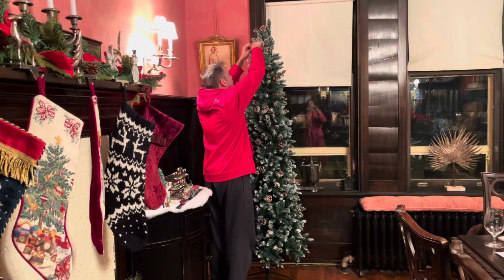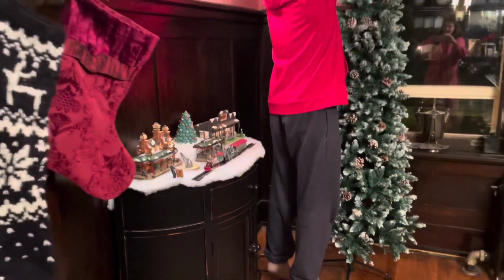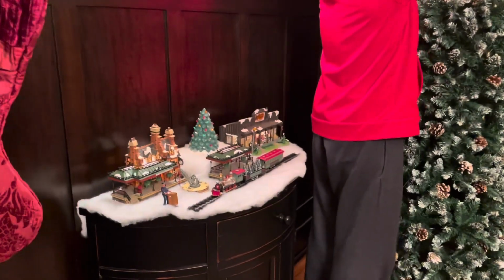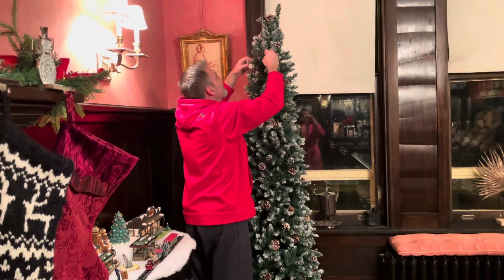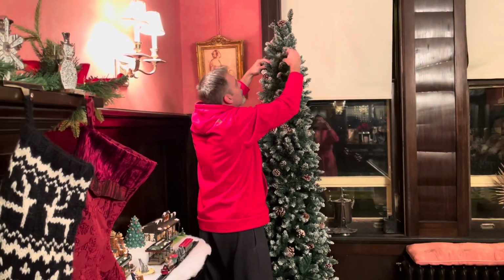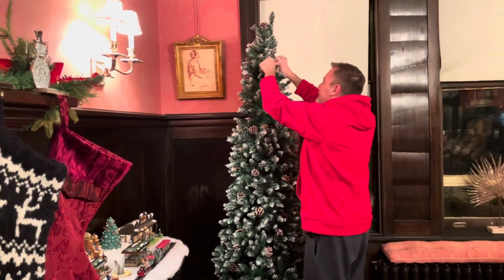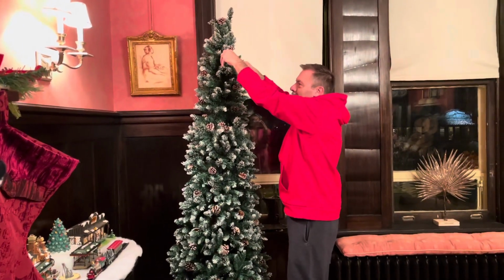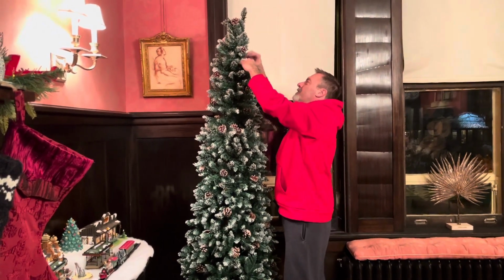I like that size, though. It'll fit nicely in the corner. Got all of the little Christmas village over here kind of tucked away in this corner. So how many can we plan on for next year? You might go up to eight, just because there's some spots where we could put one. It all depends on how much I want to fluff.